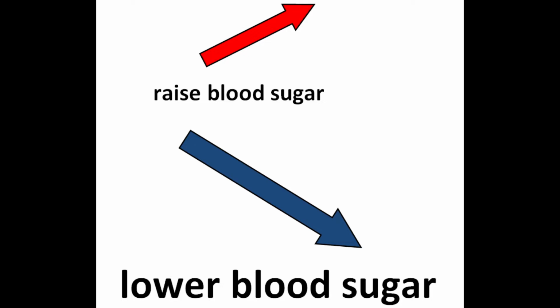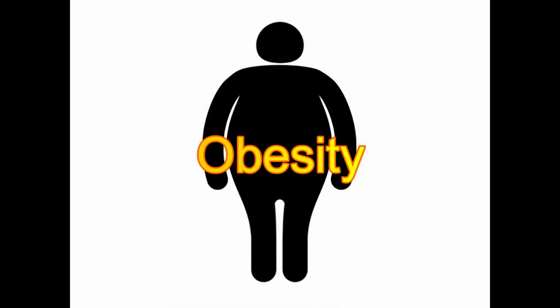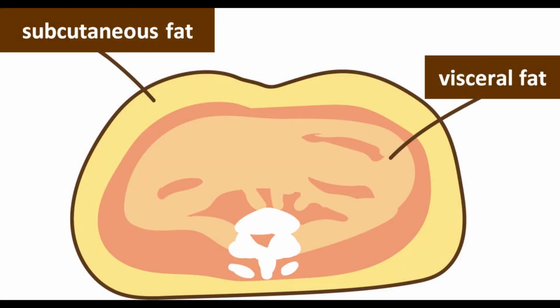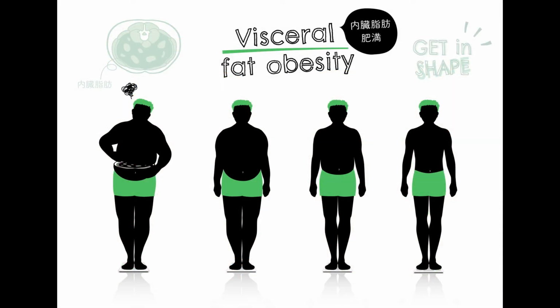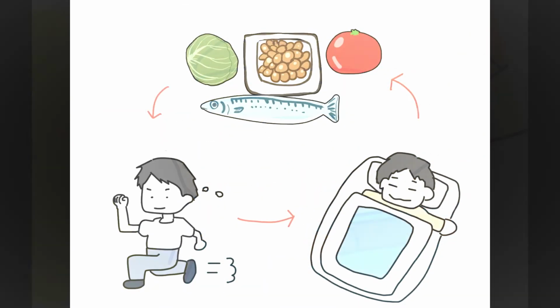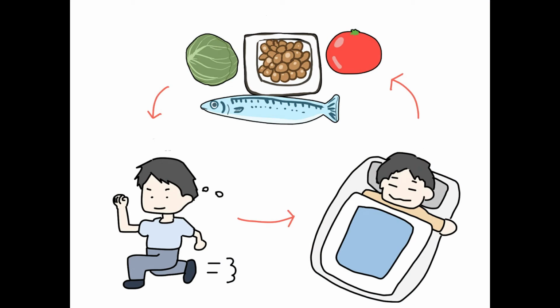Unfortunately, there are two big factors that negatively affect the function of insulin. Obesity. Obesity is the main factor that weakens the functioning of insulin. The body has both subcutaneous fat and visceral fat, and the latter has a bad effect on health. It secretes a certain substance that weakens the functioning of insulin and causes the blood sugar level to go up. People over 40 especially tend to have a lot of visceral fat, so they should take care to avoid accumulating it. They can do this through proper exercise and diet.